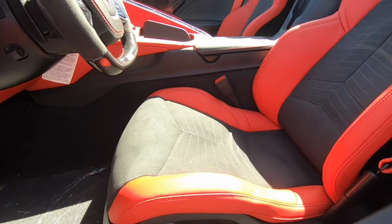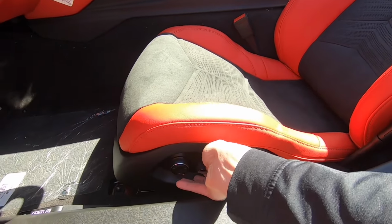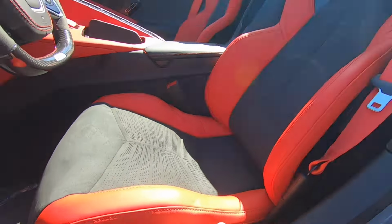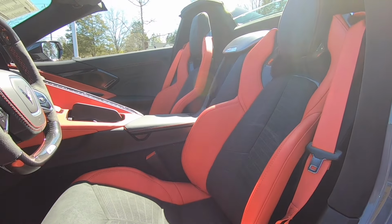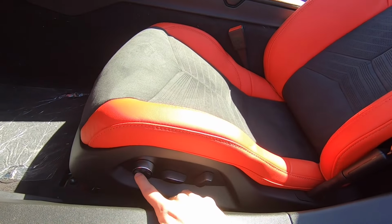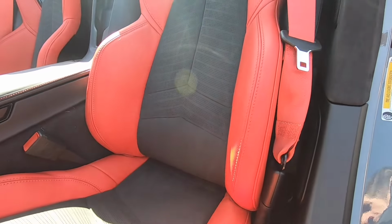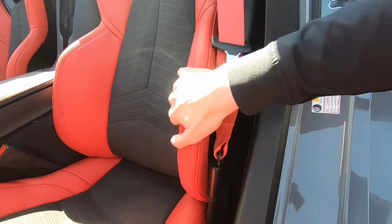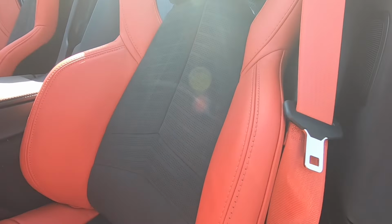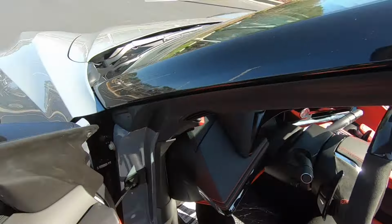For the front seats, these are GT2 front seats, finished in black with red leather. You can move them forwards, backwards, down, up. You can also recline or decline the seats as well. You'll notice we have red seat belts to match the interior. You also do have a few different lumbar controls. So this will tighten or loosen the side lumbar on this side and that side. And this is your traditional lumbar, so it'll provide that middle of the back support that you need sometimes. But let's go ahead and hop inside and take a look at everything.